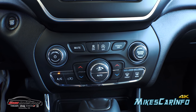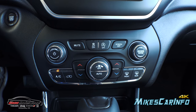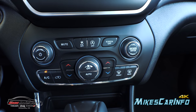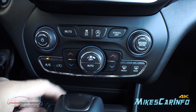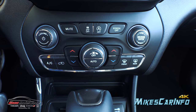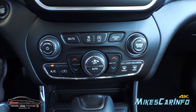So when you get in the vehicle, you can turn off that feature, so that way the engine runs the whole time. It will need to be turned off each time you get in the vehicle and start it up. Fan speed, temperatures for your driver and passenger, and front and rear defrosters, just some quick adjustments there for your climate control, so you don't always have to go into the screen to do that.